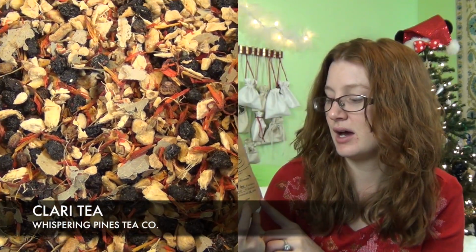Another wellness tea that I have is the CLARI by Whispering Pines, and this is definitely strong. It's recommended to steep it for 5 minutes, but you can steep it as long as you want, Brandon says, and it is definitely strong. It's not that it tastes bad, but you definitely know you're drinking a medicinal tea. It's not something that I would just make a cup of. It's something that I save and have around for a cold or when I feel lousy. This will definitely help, and I enjoy it for that reason, but I would not just sip it.